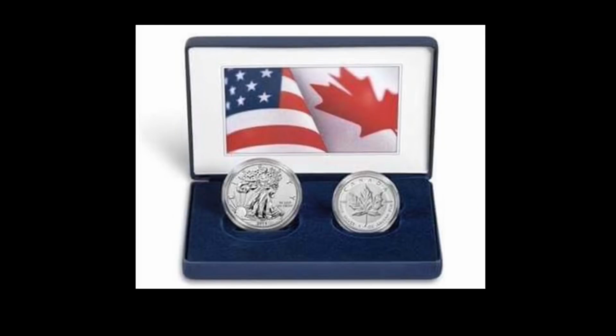But it's going to be a 2-coin set in which it will include a 2019 Silver Eagle. And this one is going to be an enhanced reverse proof finish. And the Canadian Maple Leaf that's going to be included in this 2-coin set is going to be a modified proof finish. You can see the images right here of the coin, courtesy of the U.S. Mint.